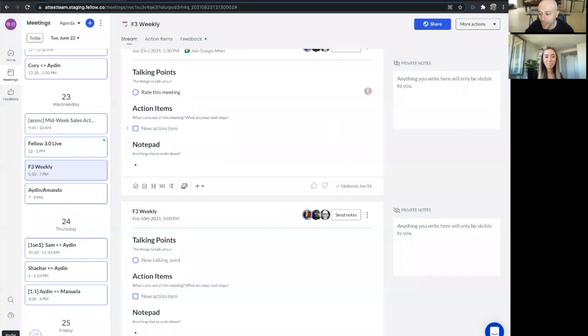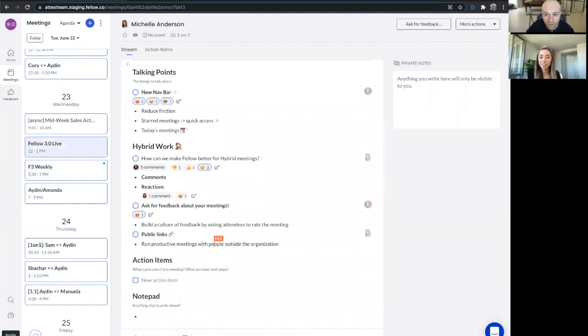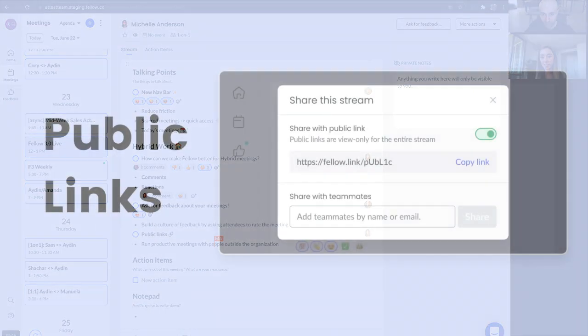I can see this being so helpful. Like you said, for one-off meetings, let's say you're meeting with a consultant or a mentor or a mentee, and you want to make sure there's an agenda for that meeting that is not a recurring meeting, public links will be a game changer for that.